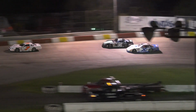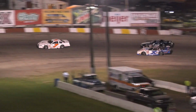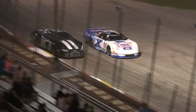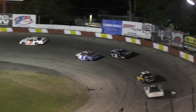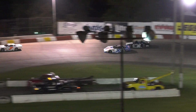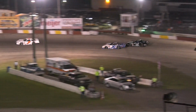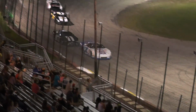As now Driver X looks to set his sights on Wild Willie Nelson. Willie Nelson got a little loose coming out of turn 2. Looks like he's having some handling issues in that 25 machine. Now Driver X getting around, almost. Trying to get around the 25 of Willie Nelson. Not quite clear of him yet. Both drivers doing good, holding their line, coming out of turn 4.